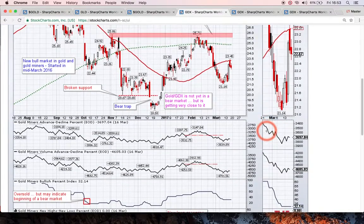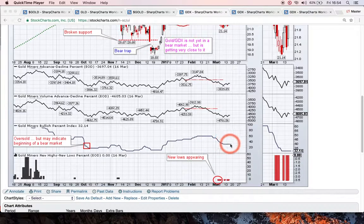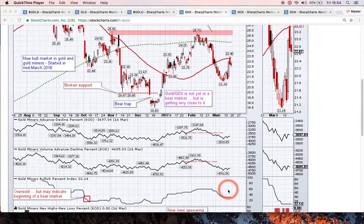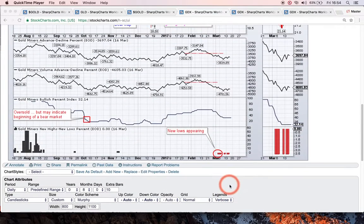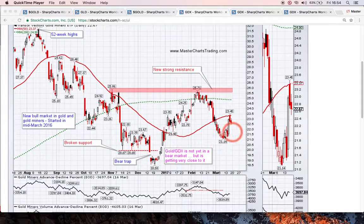So let me just take a look at the market breadth. Unfortunately, it's still from the 16th, but you can see that, of course, as the prices moved lower, the market breadth, advanced decline line, advanced decline volume also moved lower, and also the bullish percent index. The bullish percent index also moved lower. So that makes perfect sense. What concerns me on this chart is that we have new lows that are appearing within the index. So for now, I would still treat this chart as bullish.